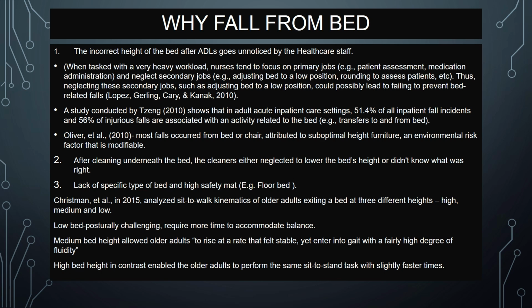This research supports the increased fall risks that occur when older adults with strength, gait and mobility impairment attempt to perform sit-stand walk from a low bed position. The low bed height created a more posturally challenging transition and required more time to accommodate balance impairments, which used the same momentum strategy as the other bed heights. Medium bed height allowed older adults to rise at a rate that felt stable, yet enter into gait with a fairly high degree of fluidity.